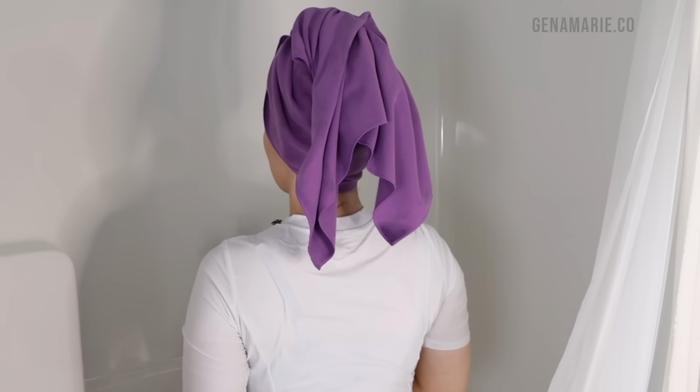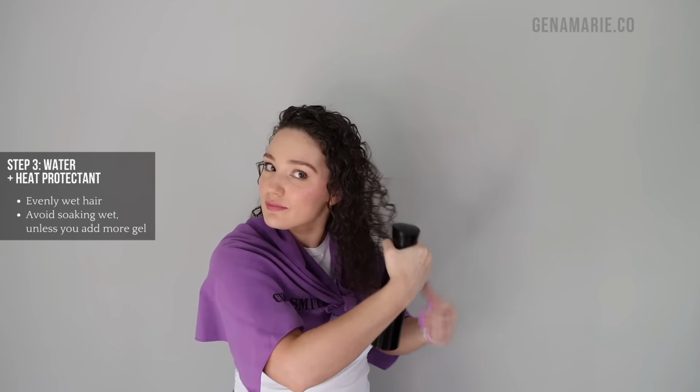Now we have the perfect base for styling. I'm just putting my hair up in my Curlsmith towel and we'll get into styling. Before styling, I'm misting my hair down with water to ensure it's evenly wet.